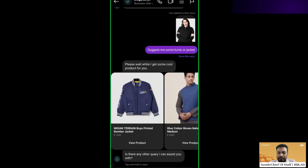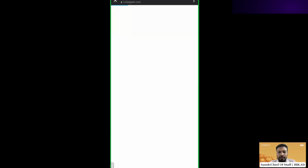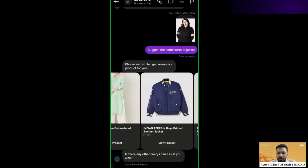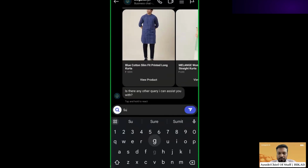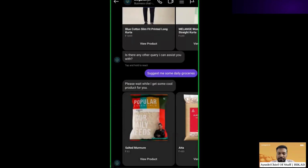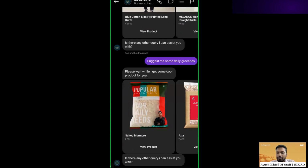And these are the products it has fetched. All the products are fetched from the demo store of a Shopify store, and I can click on any product and directly get redirected to the product page. So the AI was smart enough to scan through the product pages which contains kurta or jacket as a form of clothing available. It can be multiple carousel posts you can put up. Now let's say suggest me some daily groceries. So the idea is the AI is smart enough to get to understand the context and give you relevant possible products. Customers may be asking, do you have some round color black t-shirt?